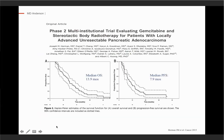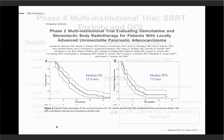So some of the earlier data that's looked at this is a study that we did with Stanford and Sloan Kettering. And in this study, without getting into too much detail, we showed that stereotactic radiation led to as good a survival, with really equivalent toxicity, to what you would see with 5 weeks of radiation. It wasn't a randomized study, but it was a single-arm, multi-center study that showed that at least it was safe, and the results were as good as chemoradiation.